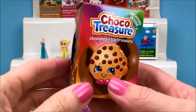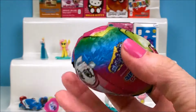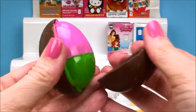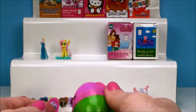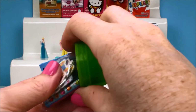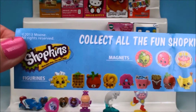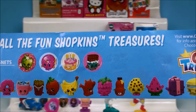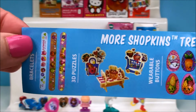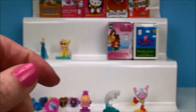And next we have this Choco Treasure Egg from Shopkins. Super cute. Oh, I see popcorn. Very cute. Another awesome wrapper. Here's our chocolate. Oh, look at the colors of the egg. That's really nice. A little pink and green. And inside is the flyer. And it looks like you can collect all of these fun Shopkins treasures. These are all different figures. And then you could also get stickers and bracelets and puzzles. They have these little wearable buttons you can get. A lot of really super cool toys.